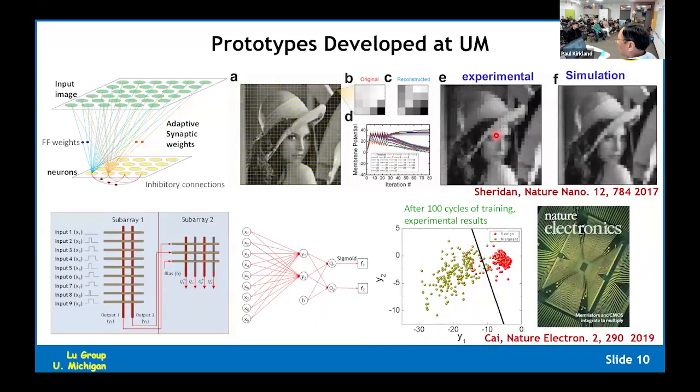Okay, and just one comment. So this presumably is very easy to make, because all you need is basically two wires to cross each other and an oxide or whatever. Is that one of the advantages? It's very easy to make for a single device, but if you want to make it very reliably, it requires a lot of engineering, right? Yeah. But it's easy.